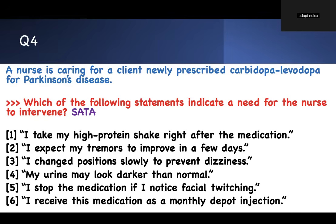Which statement indicates a need for the nurse to intervene? They're saying something wrong about what medication? Carbidopa-Levodopa. We use it for what? Parkinson's, right? Because they need what? Dopamine. What are the things you need to know about it? Answer this, select or apply. And then if you get it right, let me know. If you don't get it right, it's okay. These are the things you have to know about it.